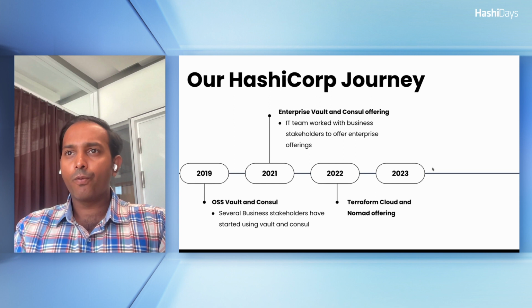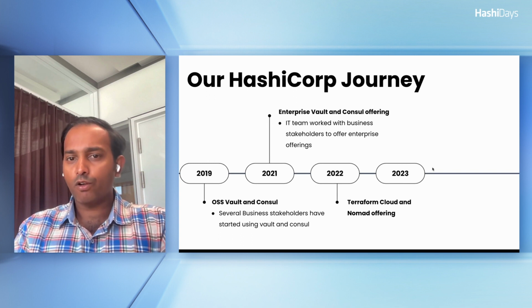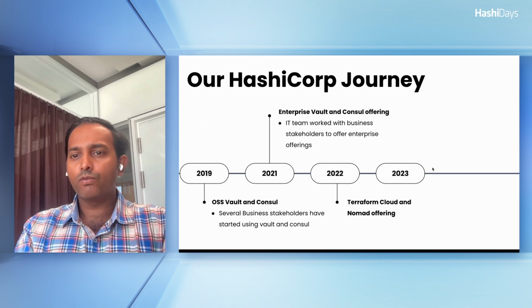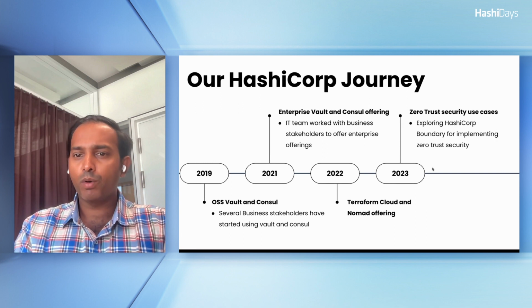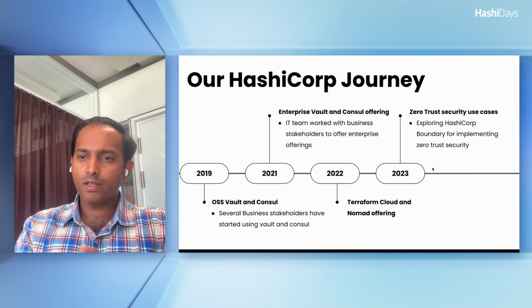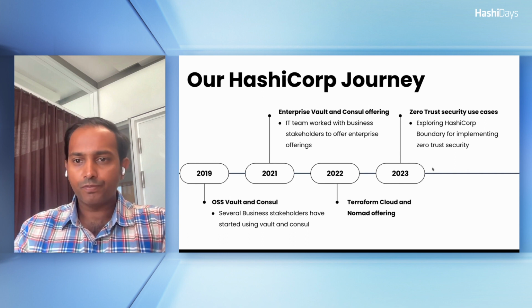In 2022, we got demand for managing Terraform state in an efficient way, as we use Terraform heavily across the organization. So we rolled out Terraform Cloud and Nomad for managing containerized and non-containerized workloads. And right now, we are looking into implementing zero trust security use cases. We're exploring HashiCorp Boundary and in some cases implementing it for identity-based access and for removing some of the bottlenecks like jump hosts or firewalls in some areas.